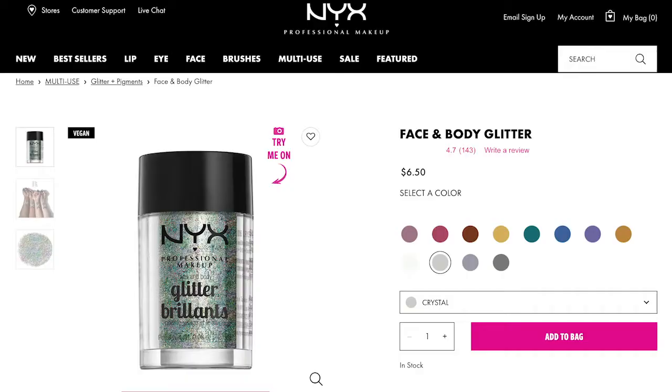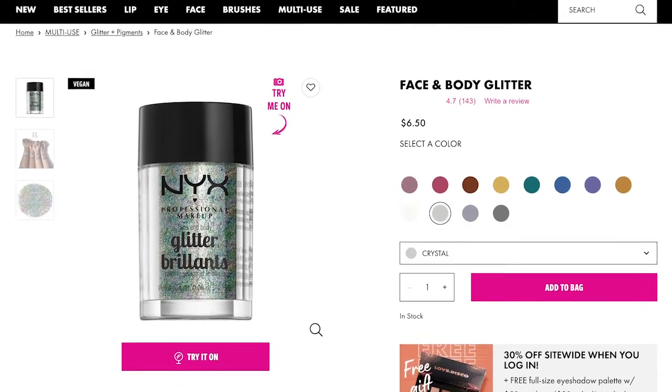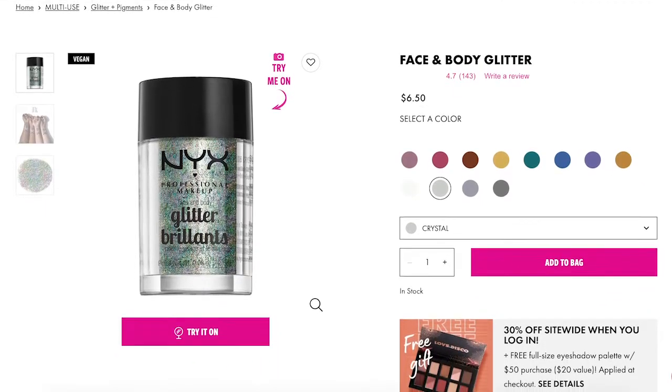However, I think that this is really translatable by using body glitter. One of my favorites is the NYX Face and Body Glitter. They have 11 shades available. They come each at $6.50 a pop, so they're a really solid value. You get plenty of pigment in there.